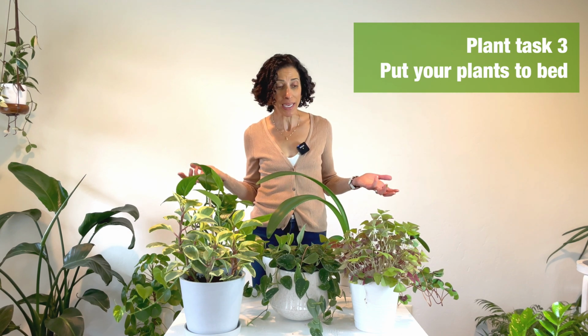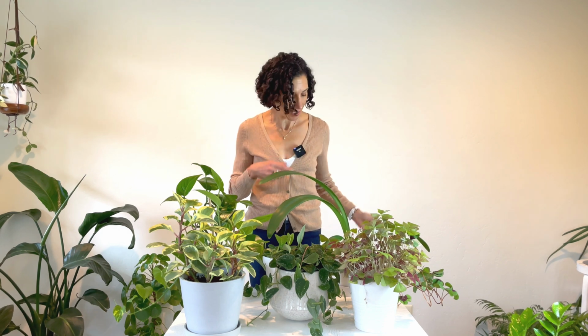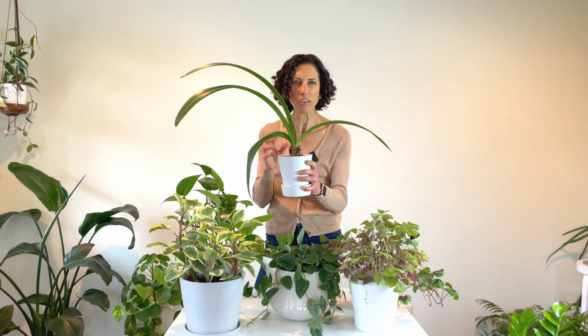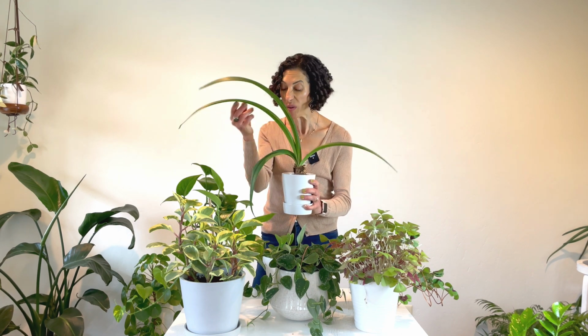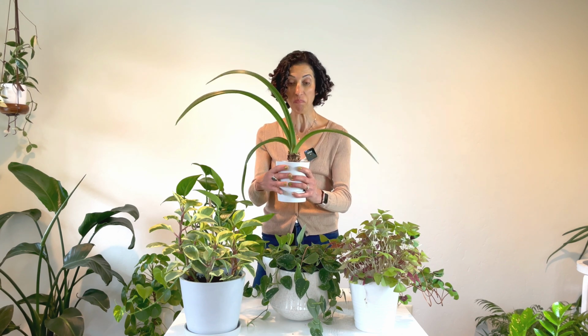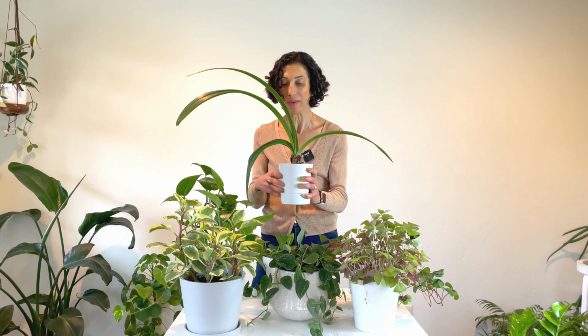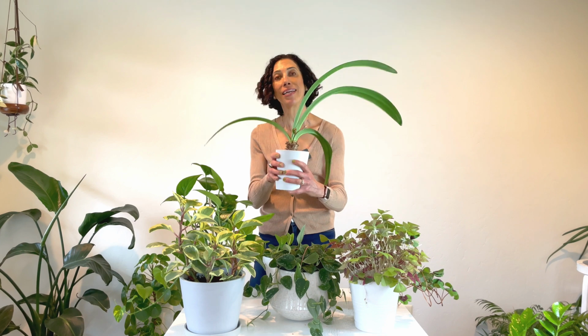Plant task number three is put your plants to bed. Plants that grow from corms or bulbs generally need a period of dormancy. Some of them are on a regular, predictable schedule and some are not. This is an amaryllis bulb. I received this bulb last year in December and it bloomed beautifully. Once the bloom died back, this lovely foliage emerged and it's been wonderful.